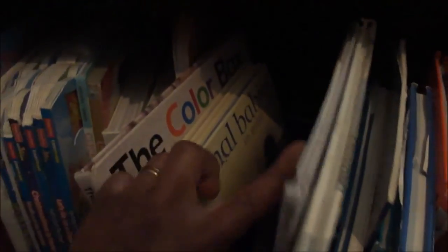Thunder Cakes, Patricia Polacco. Animal Babies. Animal Babies in the Grassland. That one's Polar Animals. So that's what was in there. And then we have what else? Little People Lift the Flap, which they love, these books.